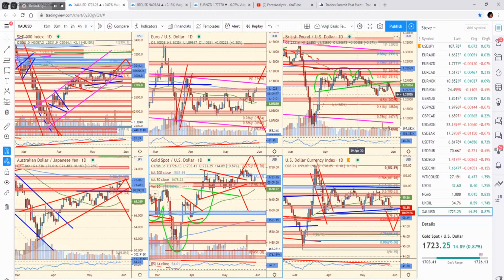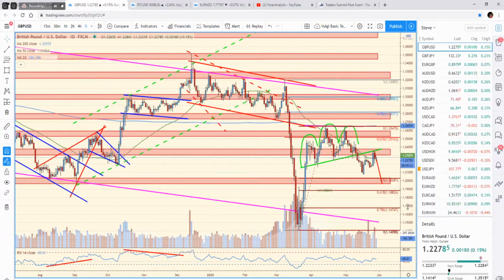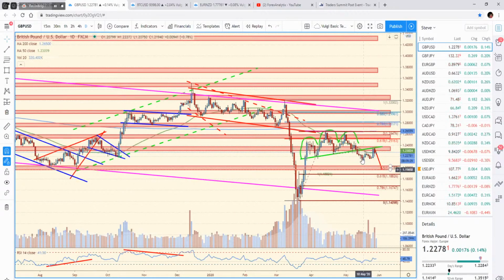Now, having to do with the cable, we spoke about that the day before yesterday and yesterday again. I would be a little bit careful here. So far, the rebound is not showing anything more than a corrective move and has stalled at the back test of this broken head and shoulders formation's neckline.